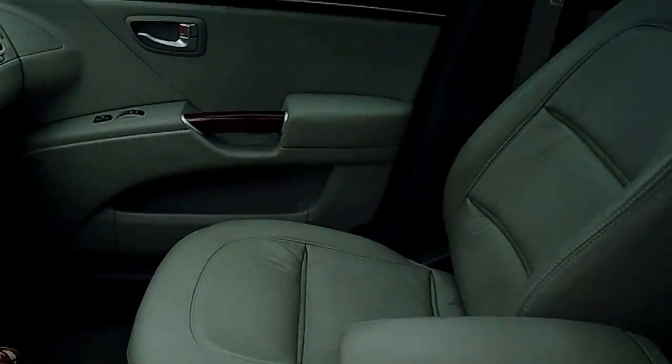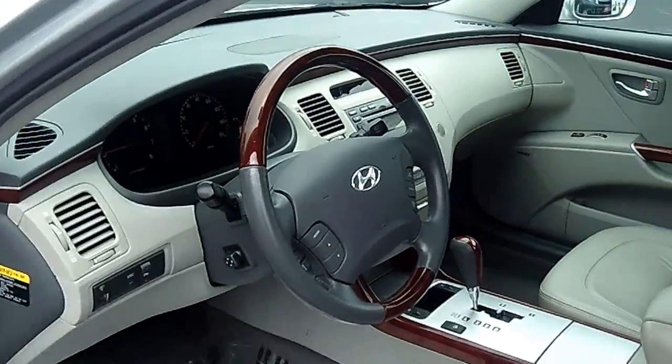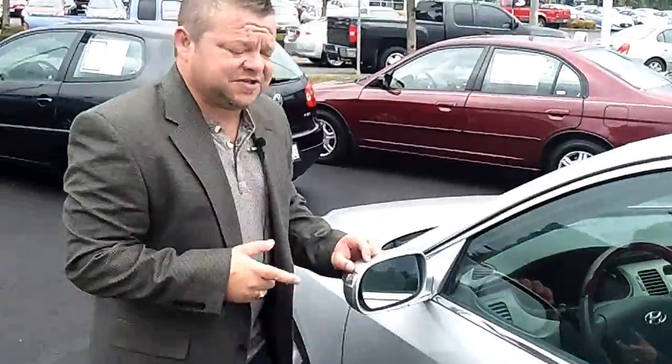No virtual video walk around would be complete without putting you directly in the driver's seat. Leather, power seats, factory moonroof, 6-disc CD changer, power windows, locks, and low, low miles. She's not gonna last long.